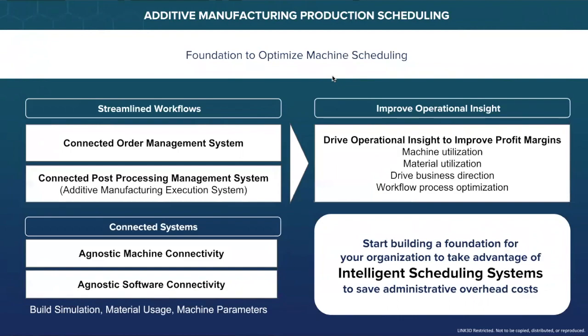Yeah, and by having all those data points connected, now you can also improve your operational insight. So a lot of organizations currently today can't see what your machine and material utilization rates are across the board. A lot of this data is located in your proprietary machine software, or perhaps you're manually recording this. And so by having this information and also information about the demand of your services, you can also drive more business direction to hone in on who the right user groups are in your OEMs, or who the right customers are for your service bureau.